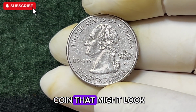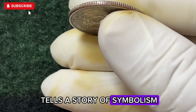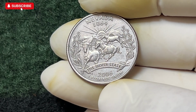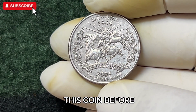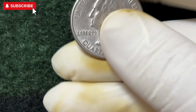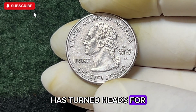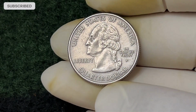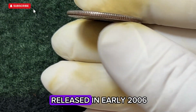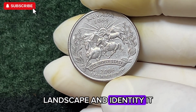Let's start with a coin that might look ordinary at first glance, but for collectors, it tells a story of symbolism, precision, and hidden value, the 2006 Nevada State Quarter. You've probably come across this coin before, tucked into a handful of change or resting at the bottom of a drawer. But not all Nevada quarters are created equal, and one in particular has turned heads for being worth far more than anyone expected. Minted as part of the U.S. State Quarters program, the Nevada Quarter was released in early 2006, honoring Nevada's rich history, landscape, and identity.